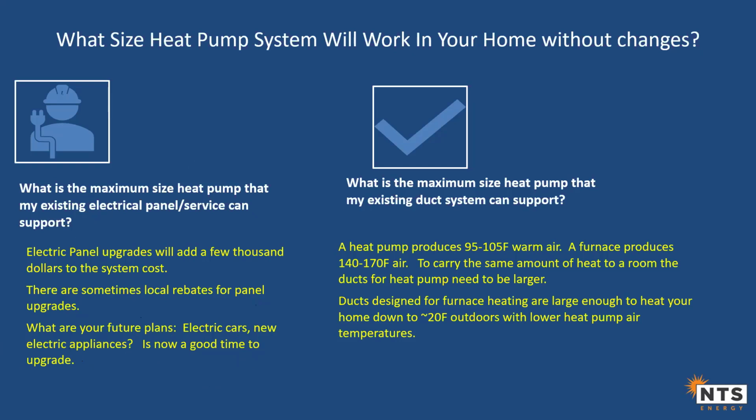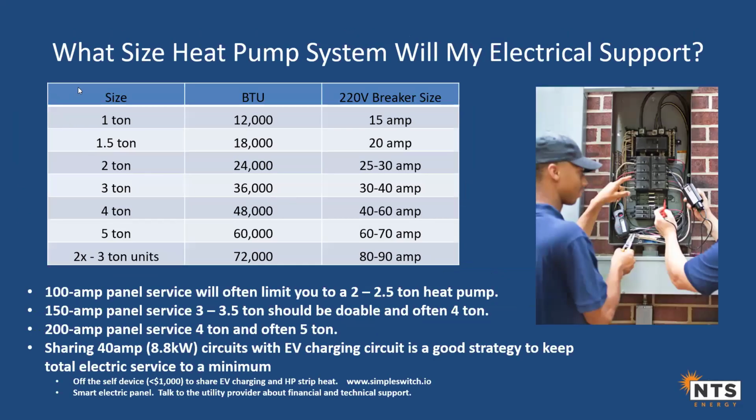And I'll talk more about it in the next talk about thinking about the plan and when it might make sense to upgrade. And the duct system I've talked about a little bit more, and it's because of the air temperature differences, it needs to carry the same amount of heat to a room, so they have to be larger. If you're doing ducts for a new home with a heat pump, it's about 30% more, which sounds incredible, but it basically means an inch or two on the trunk line. Not a lot, but a big deal.